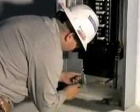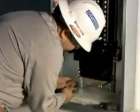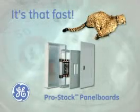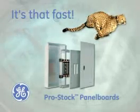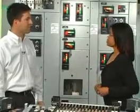Wow. But the product we're going to talk about is a subset of our A-Series product line, and it's the Pro-Stock Panelboard. It goes from 125 amps up to 600 amps. And it also sounds like one of the basic building blocks of an electrical system. Can you tell me how a GE Pro-Stock panel board differs from, say, your standard A-Series panel board?